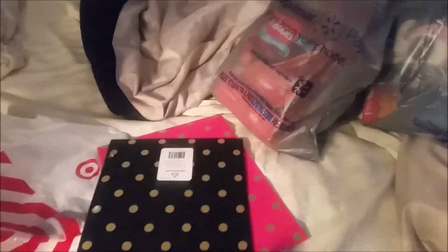First, in my Target bag, let's see what I have here. I bought some folders because I'm going back to school for medical clinical. So this is a pink polka dot gold folder, and it was $1 at Target, and I bought two of them just in case, because I liked both of them. One is black with gold dots, and I kind of like that. Target has some nice, cute, girly accessories and all kinds of stuff that females would fall for.